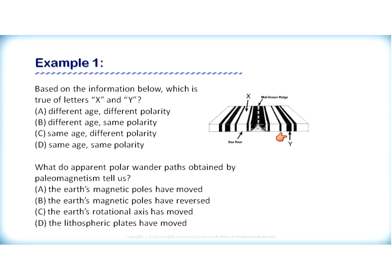So the answer that we're looking for is based on the information below, which is true of letters X and Y. X and Y are different in age because they are located at different positions from the mid-oceanic ridge, and they also represent different polarity because area X is light in color, whereas area Y is dark in color, and they represent opposite polarities. So the answer to the first question will be A. Area X and area Y are different in age, and they have different polarities.